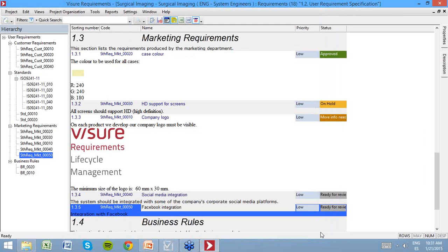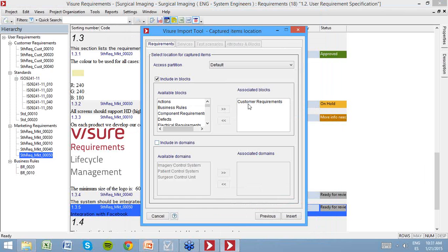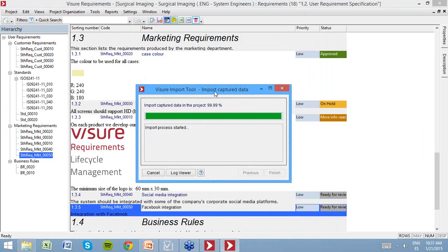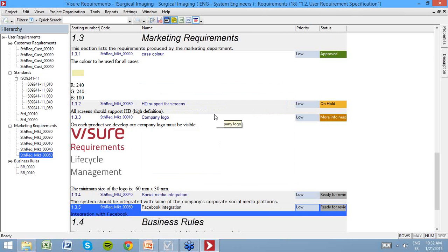So let's click on Next. We will indicate where we want to place the new requirements. In case we're importing a new document from scratch, we have to indicate what type of requirements we're importing. In this case, customer requirement. It's imported, and perfect. Good. So we can see that the import process finished without errors, one inserted requirement and one updated requirement. Finish, close, no. Good.